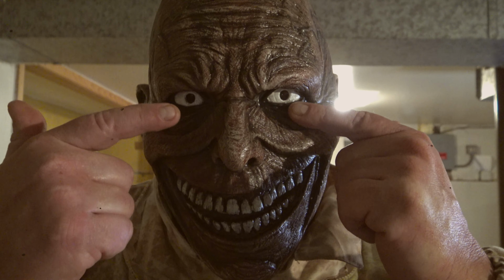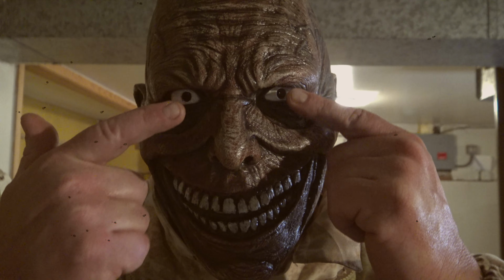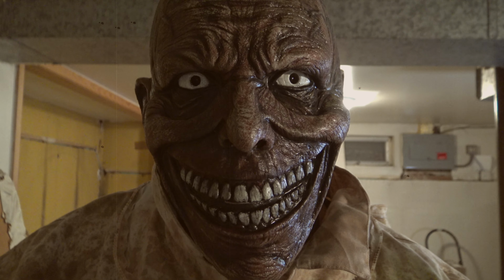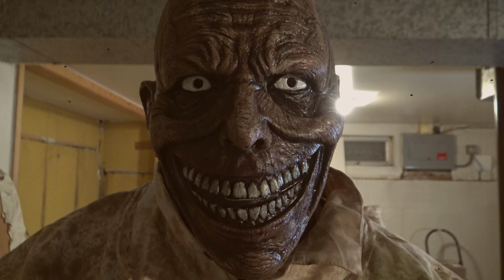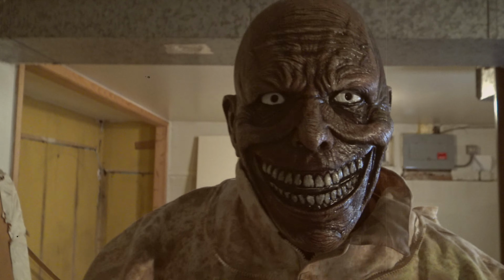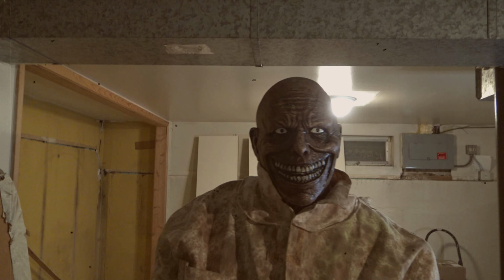And the eye holes are right here. They actually line up with the eyes. Imagine that. A mask you can breathe through and a mask where the eyes line up with the eyes. Thank you, Ghoulish Productions. Excellent job. And it's a decent price point.